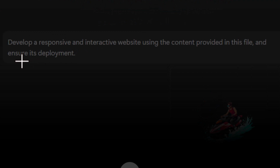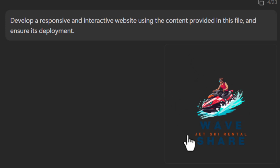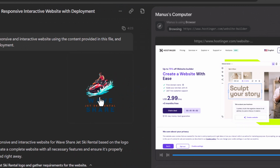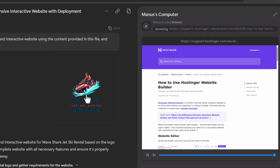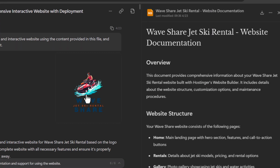Now, let's watch Manus build a website from a single prompt. Okay, so here is a prompt. Develop a responsive and interactive website using the content provided in this file and ensure its deployment. And what was uploaded to Manus was this logo, Wave Jet Sky Rental Share. Then Manus starts working. Now, from this logo, Manus is going to extract the theme of the website, that is the colors of the website, the fonts of the website, the style of the website, and use it to build this website.